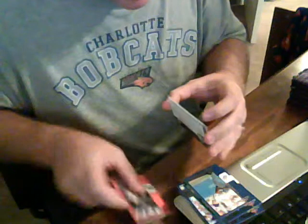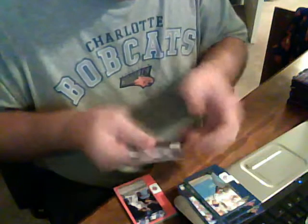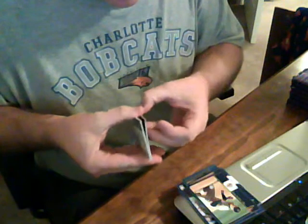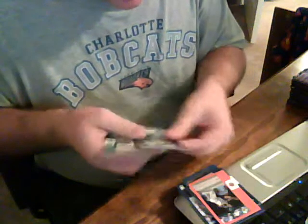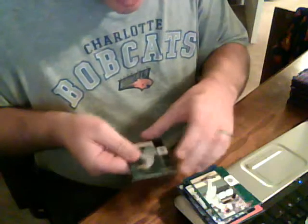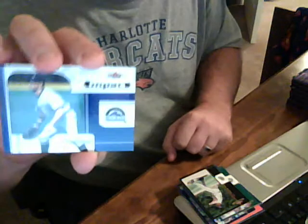This is really disappointing. Corey Koskie, Twins. David Eckstein, Angels. Juan Encarnacion, Tigers. Freddy Garcia, Mariners. Mark Buehrle, White Sox. Maximum Impact will be Todd Helton.